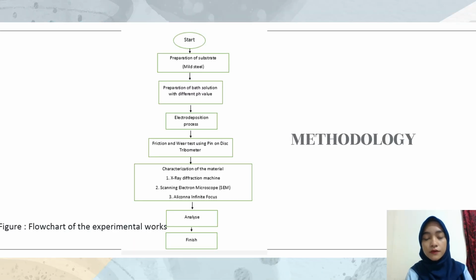This is the flowchart for my future experimental work. So I'm going to start by preparing the substrate, which is the mild steel, and preparing the bath solution with different pH values, starting from 2, 3, 4, and 5, and proceed to the electrodeposition process. For the test, I'm going to start with friction and wear tests using pin-on-disc, and characterize the material using X-ray diffraction, scanning electron microscope, and the Alicona InfiniteFocus. And the results will be analyzed.